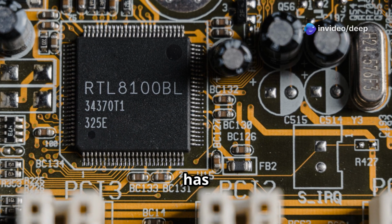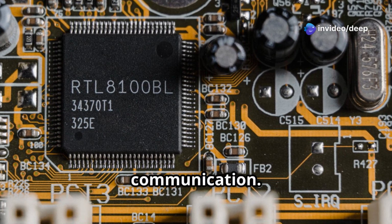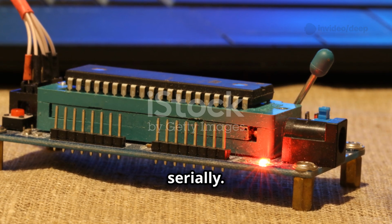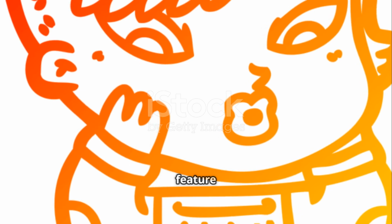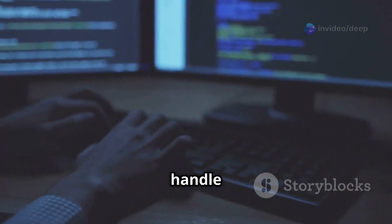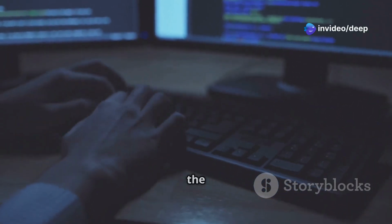The 8051 has a built-in UART for serial communication. This allows the 8051 to send and receive data serially. Interrupts are another important feature in any microcontroller. An interrupt can stop the current task, handle an urgent event, and then resume the task.